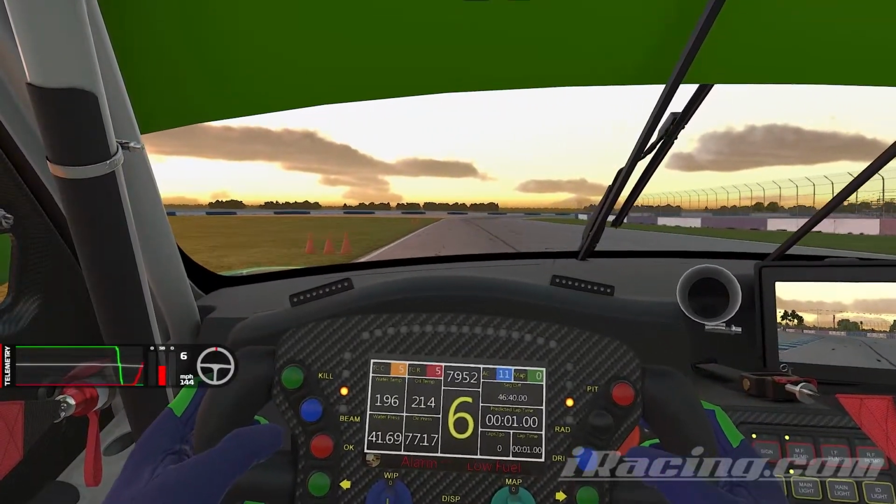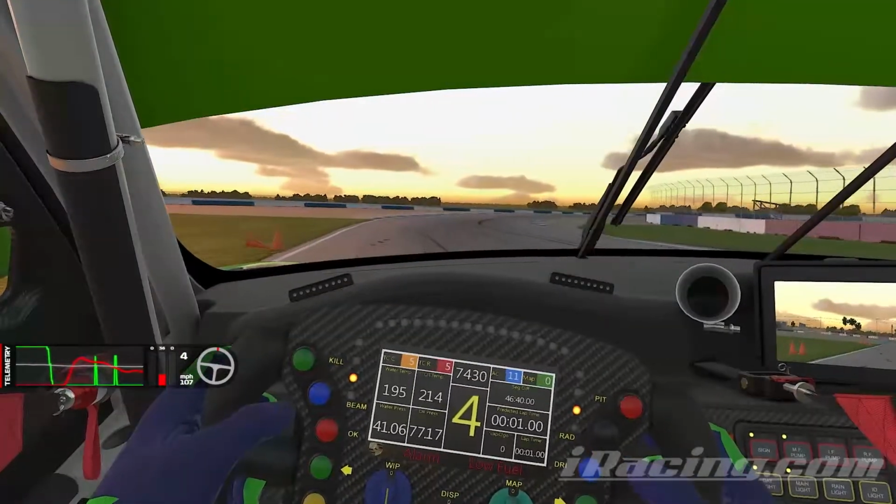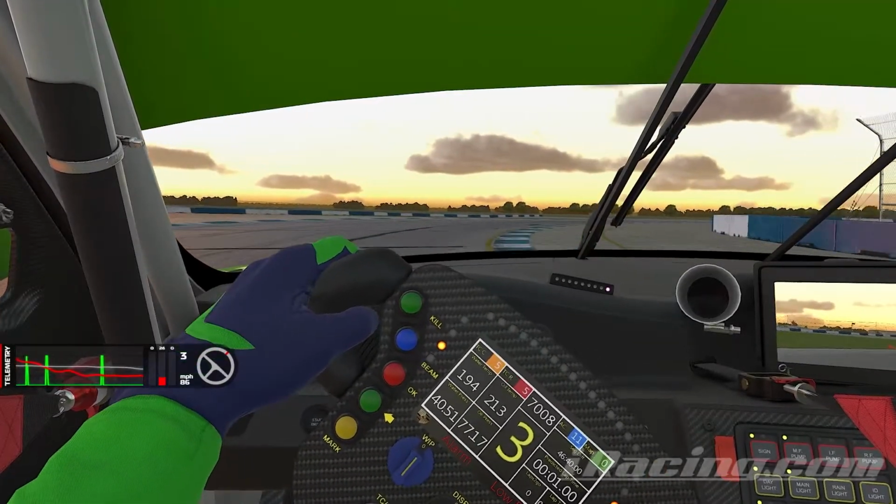Pretty much once you reach these threes, that's when you want to start braking. Slow the car down, and then once you pass the two, that's when you want to start your turn in. Trail it down in third gear.